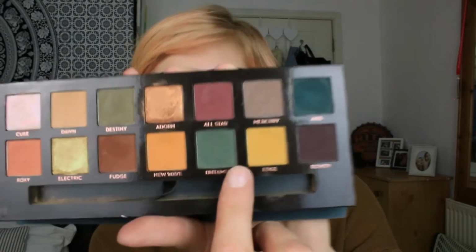So now I've done the cut crease on both my lids, I'm now going to pop on a bit of Untamed into the outer corners of my eye and kind of blend it out to give my eye some definition. So I'm going to be using Untamed. I'm a bit scared to use this because it is a teal colour and it's quite a strong teal colour, so if it goes wrong, blending out with this brush is going to be impossible. But we'll give it a go.